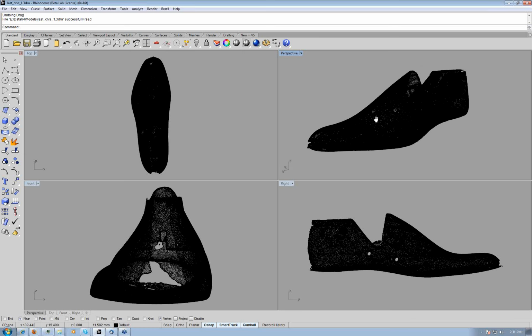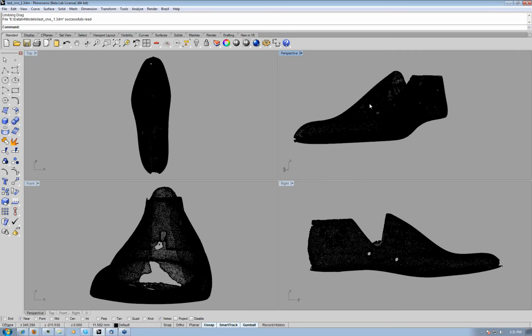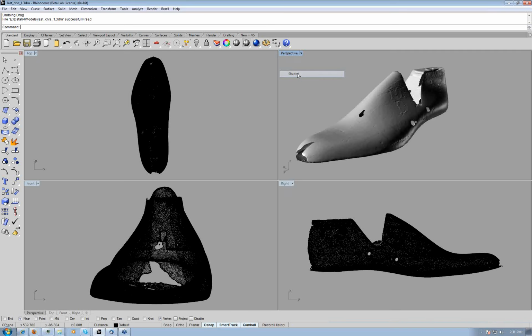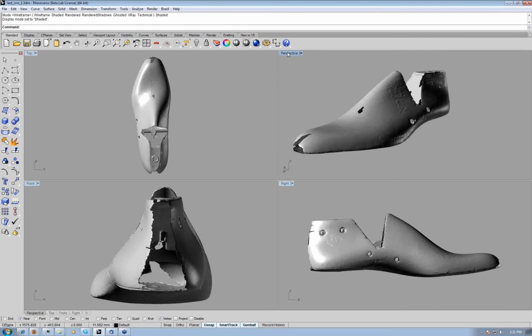And let's say for an instance here that we want to reverse engineer this model. I'm going to show you a couple things that make it a little bit easier in V5 versus V4, the work in progress of V5. So the first thing is I'm going to go into shaded mode for all these. And shaded mode I've actually changed to have a custom property.